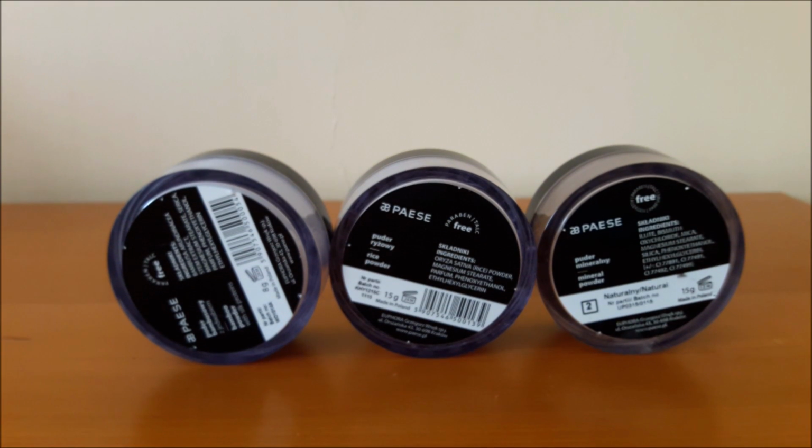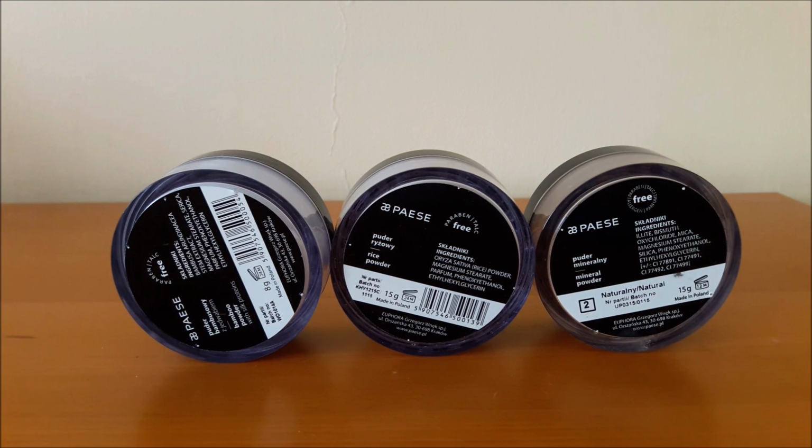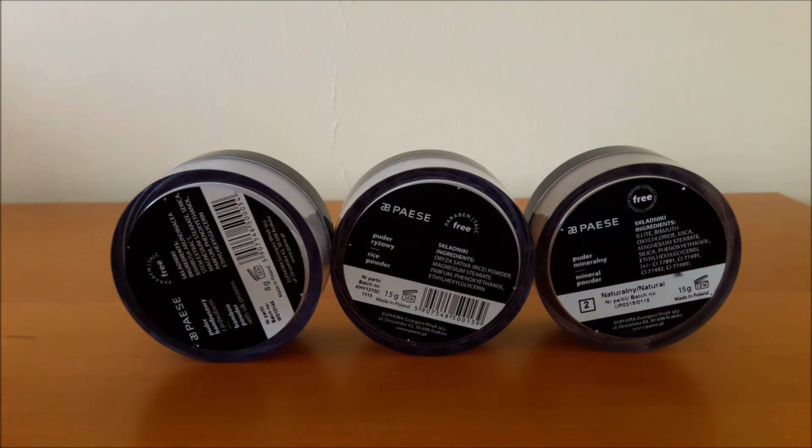Stick to loose powders. I will start off with the Paisy Cosmetics one, because those are the first powders that I actually received. If you can tell that I have quite a few Paisy Cosmetics products here because they kindly sent me stuff to review for you guys. But of course I will give you guys my 100% honest opinion. So yeah, I'm going to start off with the loose powders.